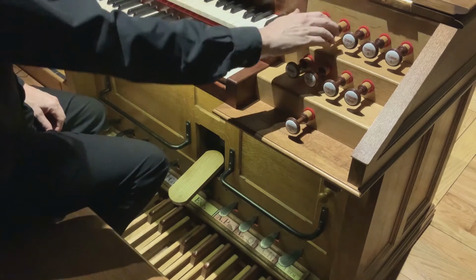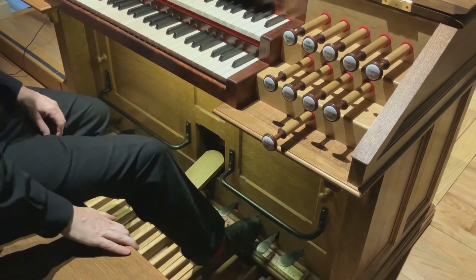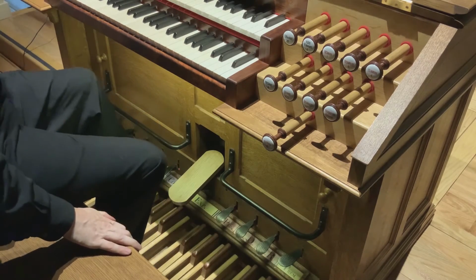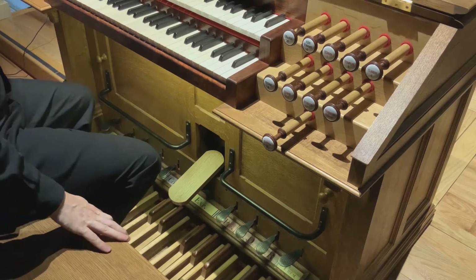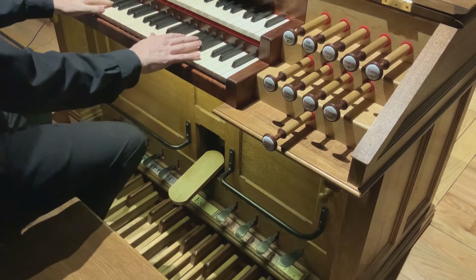And off again, obviously. This seems a good moment to do a demonstration of everything together. This will be the last note of the Saint-Saëns organ symphony, among many other things. Hold on to your hats.